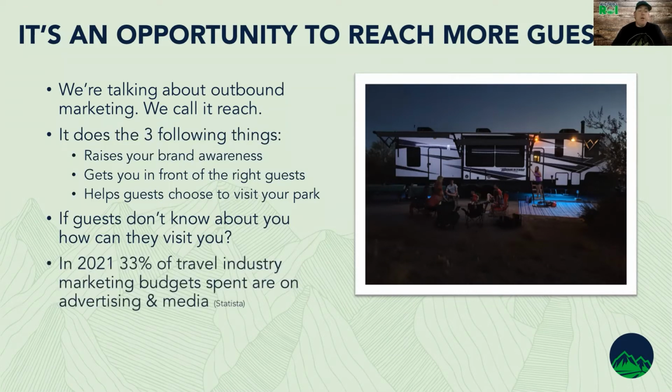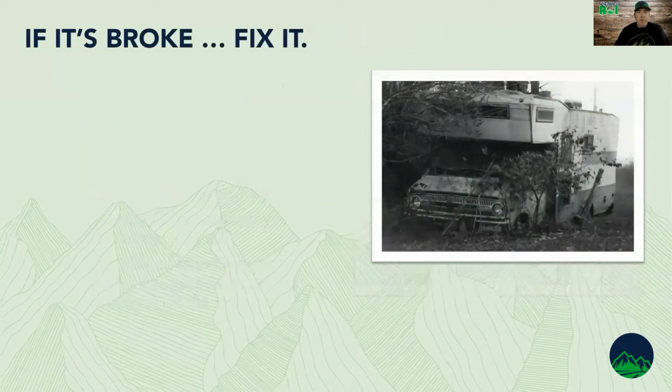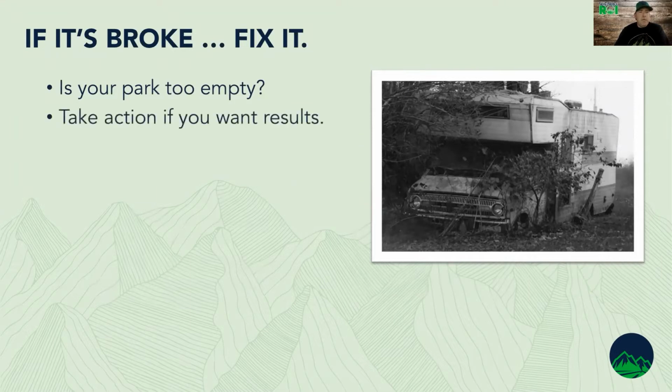Here's a stat to get things rolling. In 2021, 33% of the travel industry had marketing budgets that were spent on advertising and media. So it's a big deal for this space. And we always have our friendly, sad little RV at the beginning here. If it's broke, we want to fix it. So when it comes to parks, we make sure they're not too empty. And we're going to take action if we're going to get some results, right?